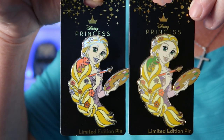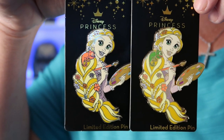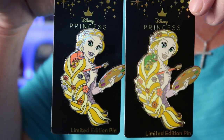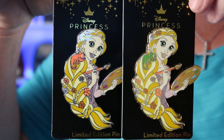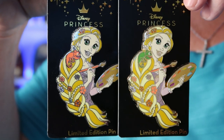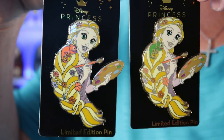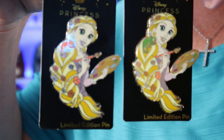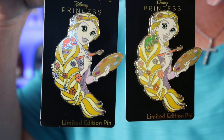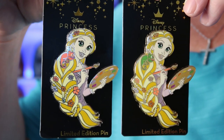Okay, so I'm showing you both of these pins side by side to start with. And you can see, look at the backer card on this. Oh my gosh. These are absolutely beautiful. Aren't they gorgeous? These are limited edition pins. And Rapunzel is just beautiful. But look at Pascal. She is sitting there with her little palette, getting ready to paint, and her beautiful hair. But look at the difference in the two pins. You've got Pascal, who is green, and then you've got Pascal, who is red. You can also see a difference in the color of the flowers in her hair. So that's a little different. And then her dress in one picture looks a little darker than the other. I don't know if that's on purpose or it's just the difference in the pins. But these are gorgeous, gorgeous pins.